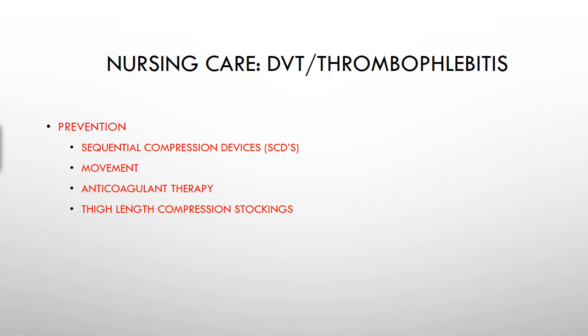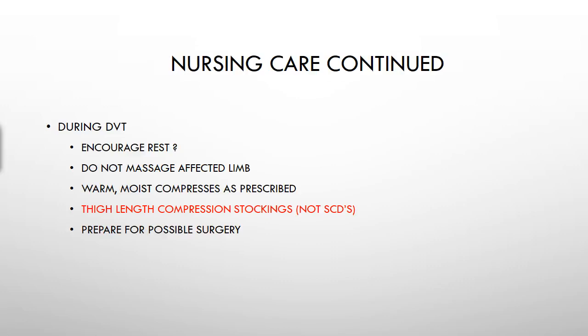Now, please do not get confused with prevention versus treatment, okay? To prevent a blood clot, you're going to do movement, TED hoses, and SCDs, as well as anticoagulation therapy. To treat a blood clot, you do not want to massage the affected limb. You do not want SCDs, but you can use compression stockings. You can apply warm, moist compresses, and they might prepare for possible surgery. It just depends on how big the DVT is.